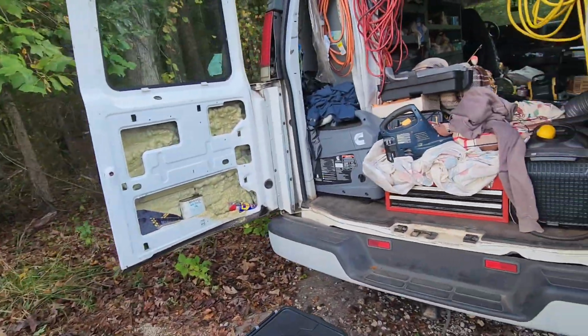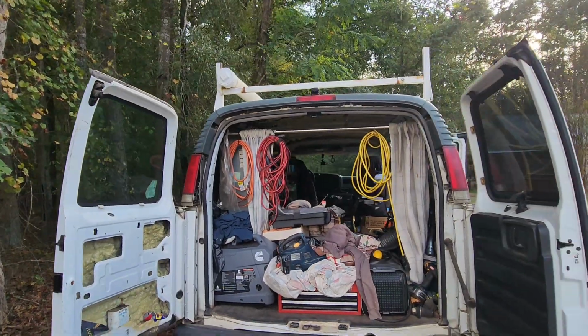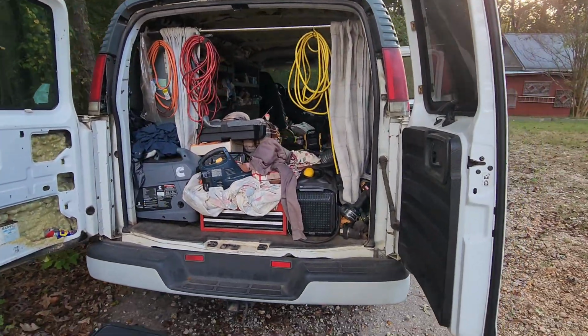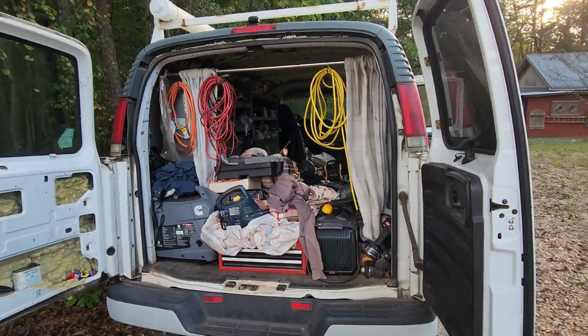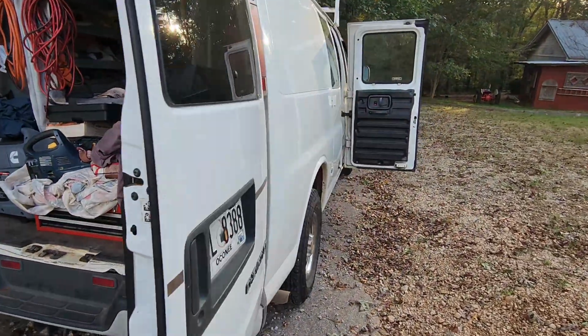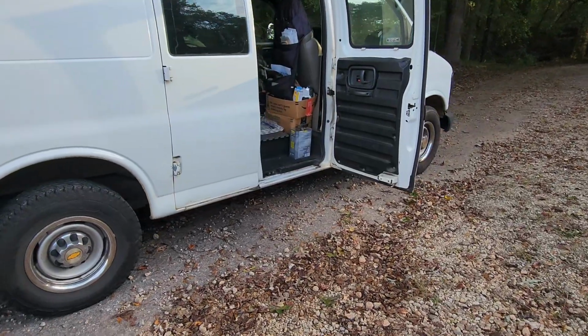I guess this will wrap this up. Like I said, we've spent quite a bit of time and money on this one too, but right now it's doing really good on our last trip to South Georgia and the Georgia National Fair. So let's go ahead and wrap this up and upload it.